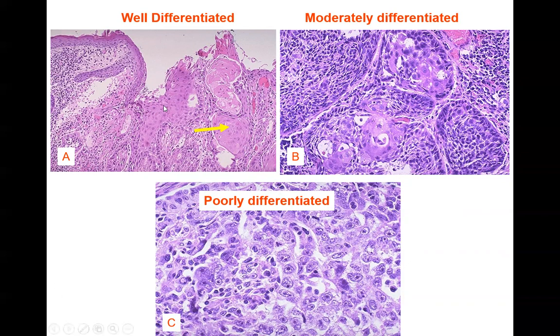Now, if you look at this here, this is making keratin, right? If you go on higher power, you have to trust me, there are intercellular bridges, and it has all the features of what you call well-differentiated skin tissue. So this is what you're going to be calling a well-differentiated squamous cell cancer. If you compare the tumor cells to the skin and it does not look like it at all, that's what you're going to be calling poorly differentiated squamous cell carcinoma.